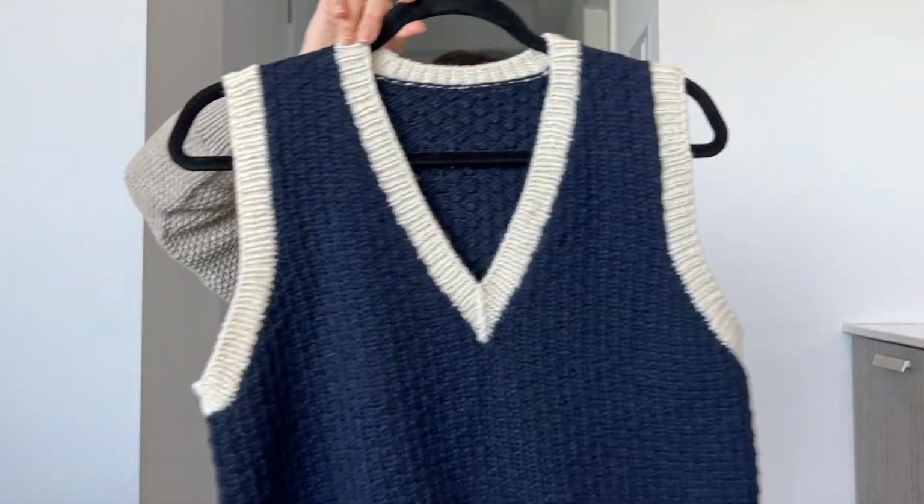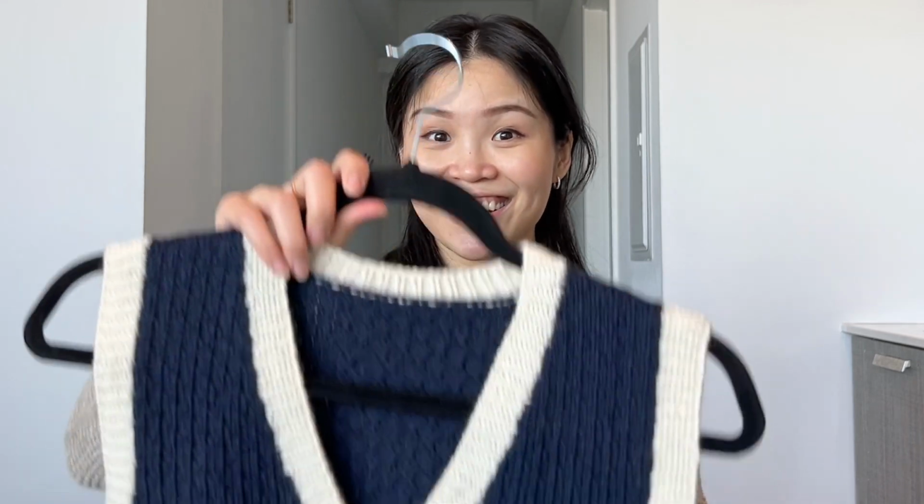So last time you saw this, only the ribbing was missing, and now that I've completed it, I would say it is very cute, very up my alley, super easy to wear. I literally have already worn it a few times to work, and people have commented and complimented me on it. So I'm really happy with this. And I don't have too much to say about this. The only thing that I struggled with is the neckline.